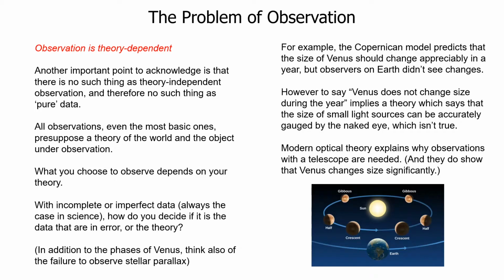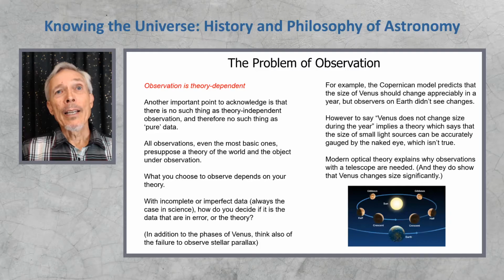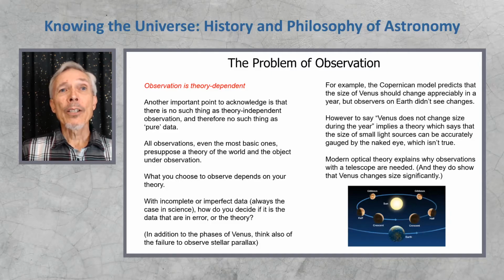Observation is also theory dependent. Another important point is there's no such thing as theory-independent observation, just as there's no such thing as pure data. Because observations, even simple ones, presuppose a theory of the world and the object under consideration. And what you choose to observe depends on your theory, because that's how you test it.